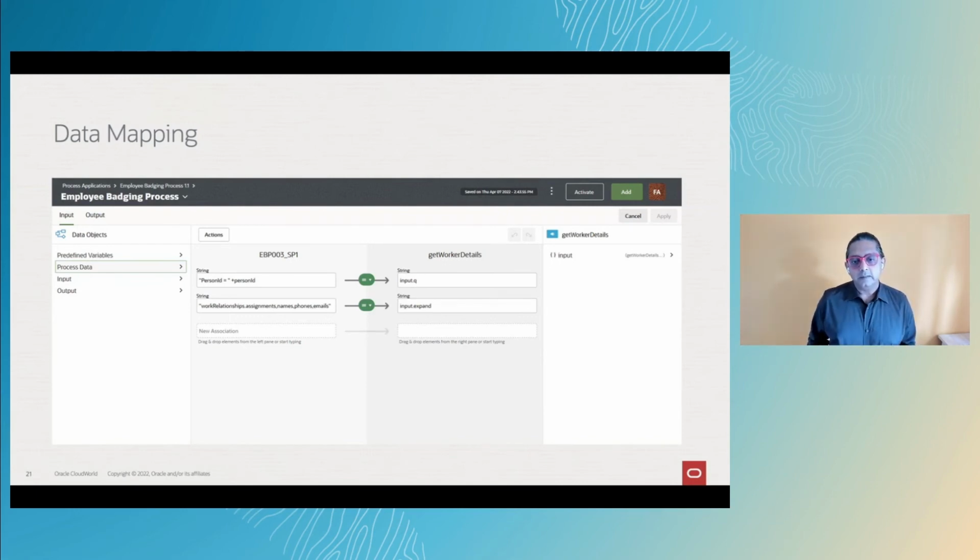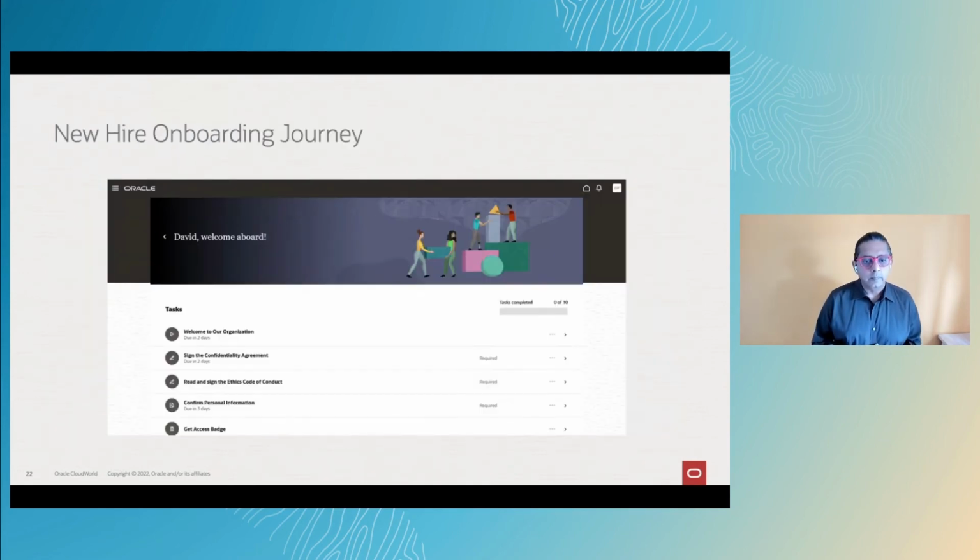Next, let's take a run through this from an end user perspective. David Parker is a new hire. He's starting work on day one and has been assigned this onboarding journey, which was set up a few minutes ago.